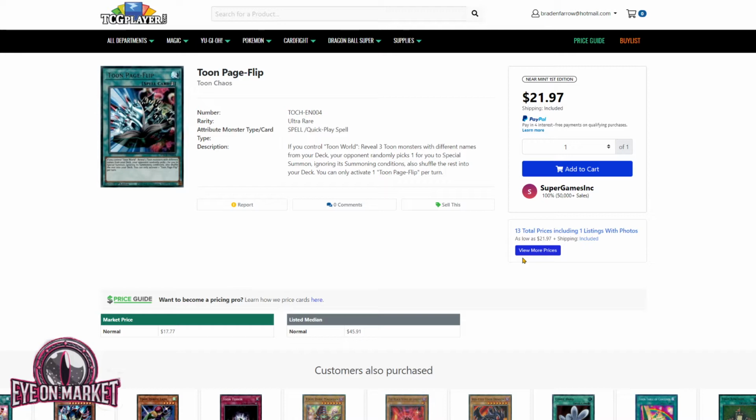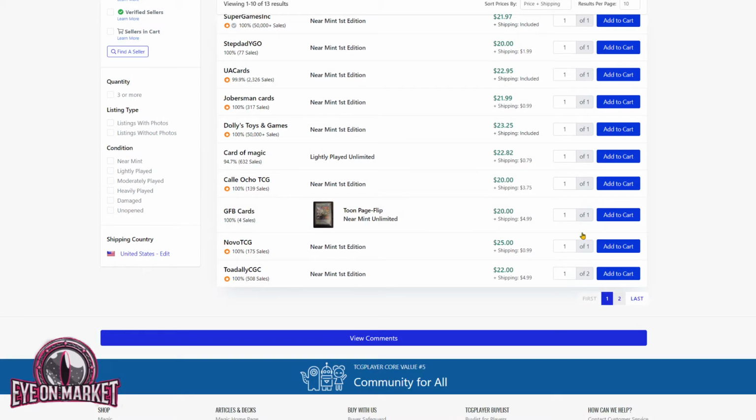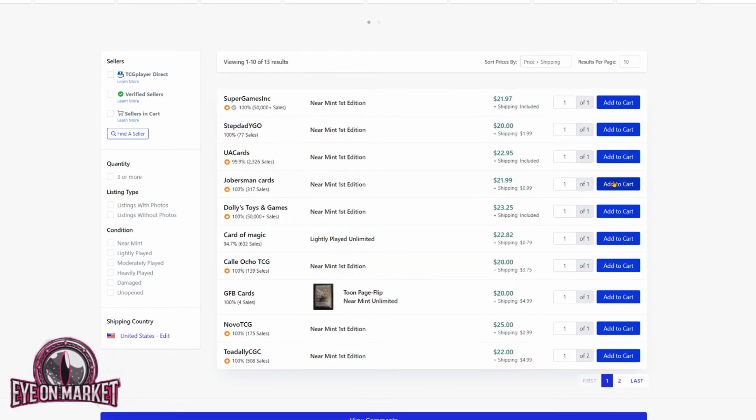We played it in one of the live streams, but I can't say I projected the price going that high, and the quantities are super low as well, with 13 total results, and nobody has more than 1 copy on the front page. If we jump over to the second page, someone's got 15 at 30 bucks, so they might hold strong for a little bit.